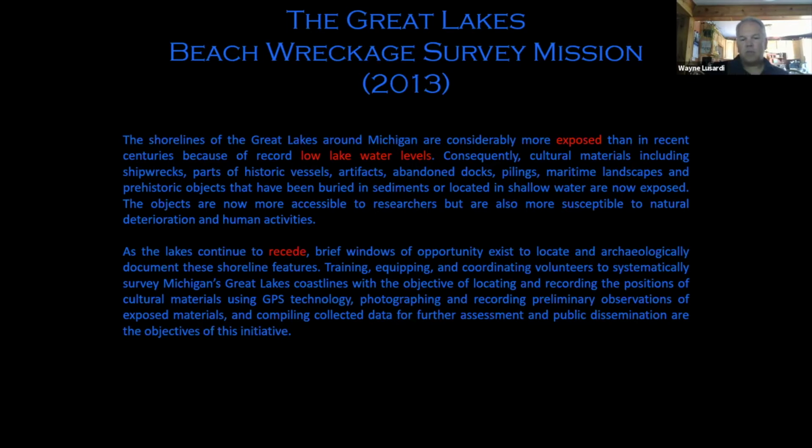We have to remember that the lakes are very dynamic, obviously, and that what you see today, you may not see tomorrow. And so you really only have a brief window of opportunity to go out and record these materials. A plank that's laying on the beach today could be buried in sand tomorrow. It could be washed back out into the lake. And maybe you can find that same plank a mile down the shore next week after a storm, that sort of thing. So again, it's just a very brief window of opportunity.